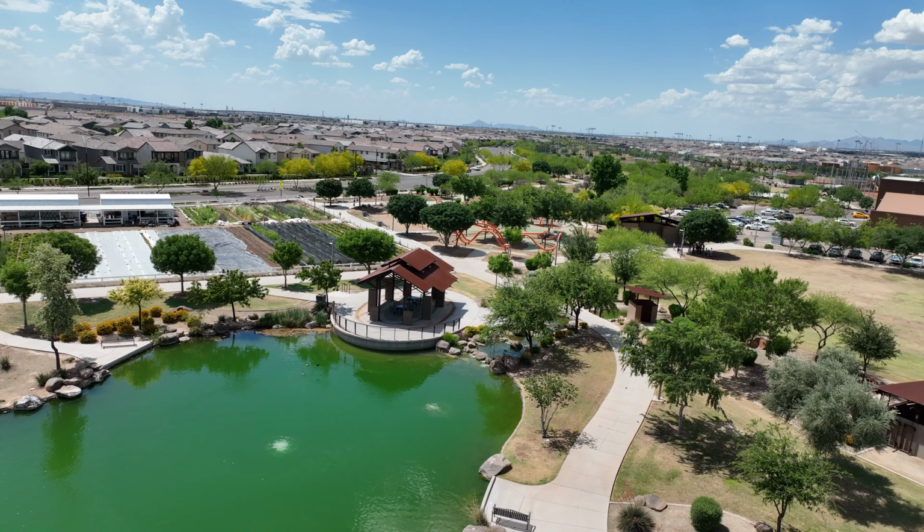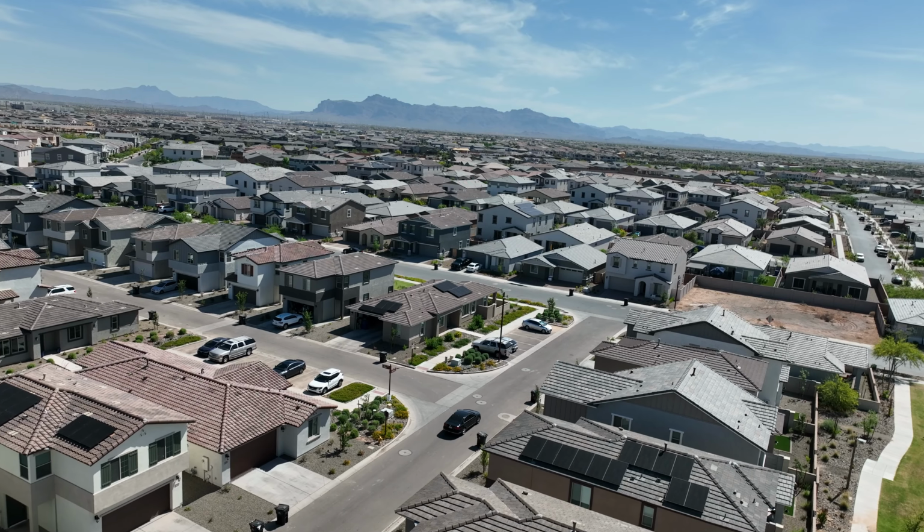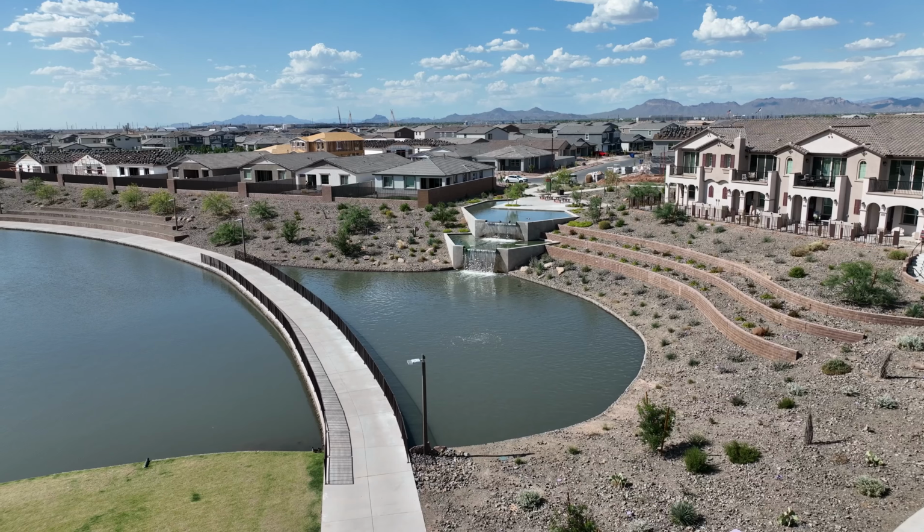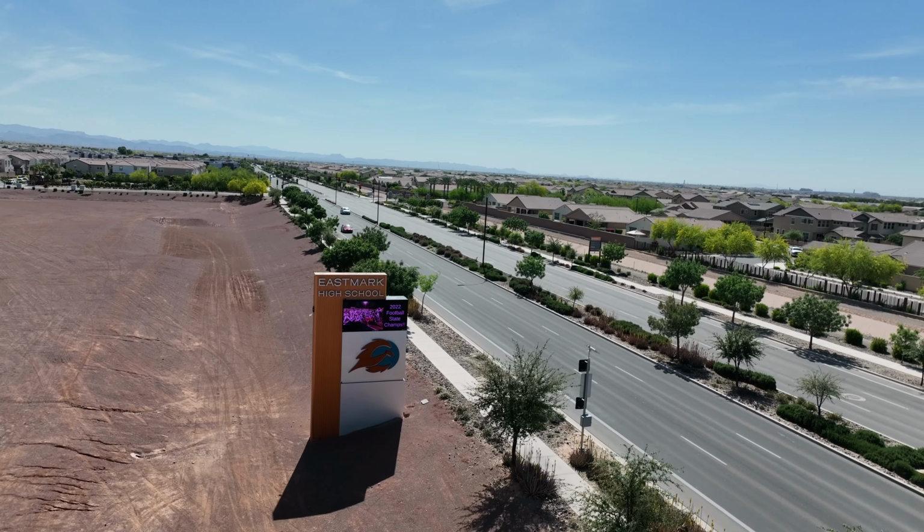So let's talk a little bit about Eastmark. This is a huge community to start. It is 3,200 acres. There are nearly 20,000 people who live here. That's an incredible amount for a subdivision, and all right here in this city within a city.